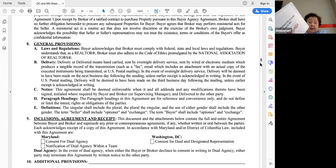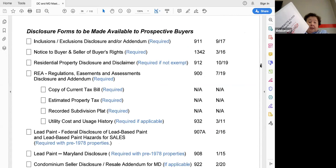It is a lot. And people seem to gloss over it. So see here where it says NA, NA, NA? Okay, now the utility one has a number. So what happens is I find that agents don't provide this information because they think it's not applicable. What's not applicable is that it's not in your forms, okay? You have to go out and get a copy of the current tax record online. You have to get the estimated property taxes online. You have to get the recorded subdivision plat online, okay? And it's because it says it's required.